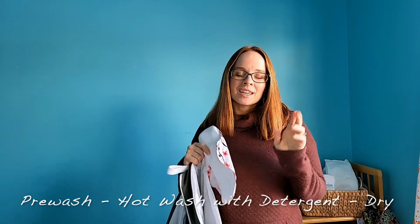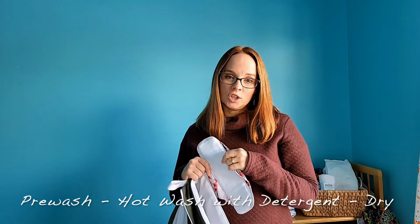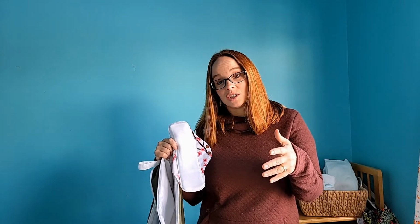So the big thing is that you're going to want to do a pre-wash and then do a hot wash with a good detergent, okay? And then pay attention to how big your load size is, so you know how much detergent to actually use. Reading the instructions on your detergent is going to take you a long way doing any kind of laundry.